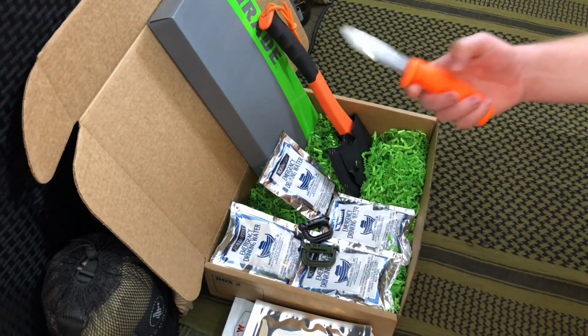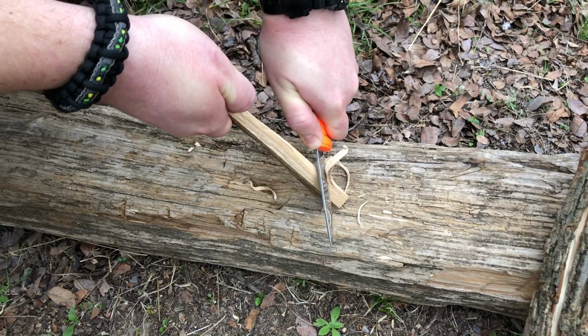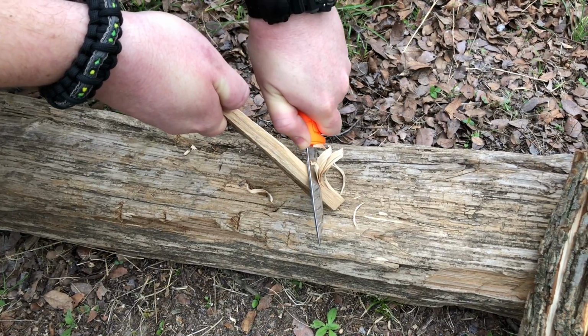And for the money, oh my god, we have the Mora. This is the Mora 511. We love this knife. This has been in dozens of videos. You guys know I love this stuff to death. This is one of my most highly recommended $10 knives on the planet.